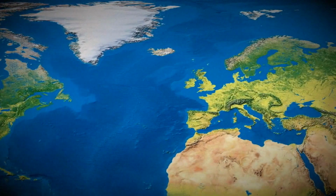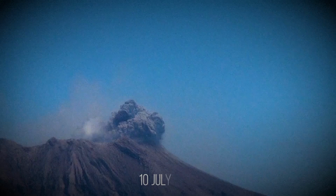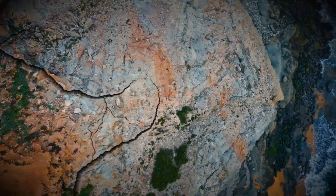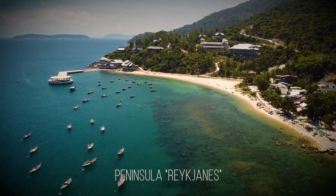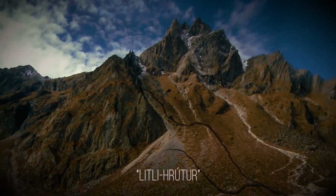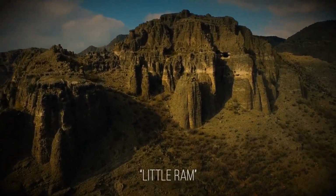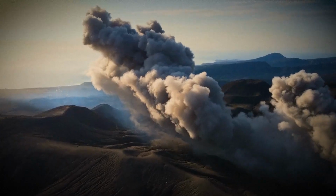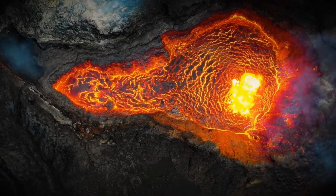But in Iceland, there is a much younger volcano. It sprang into action on the 10th of July 2023. In the afternoon, 3 fissures appeared in the ground on a peninsula in the southwest of the island. This was at the base of a small mountain peak. Its name means Little Ram in the local language. The volcano spewed molten lava high into the air. There were also gas plumes in the area, but the scientific community wasn't surprised by the event.